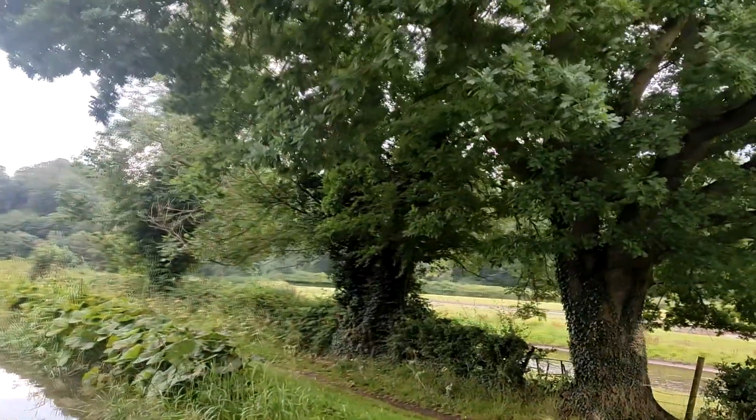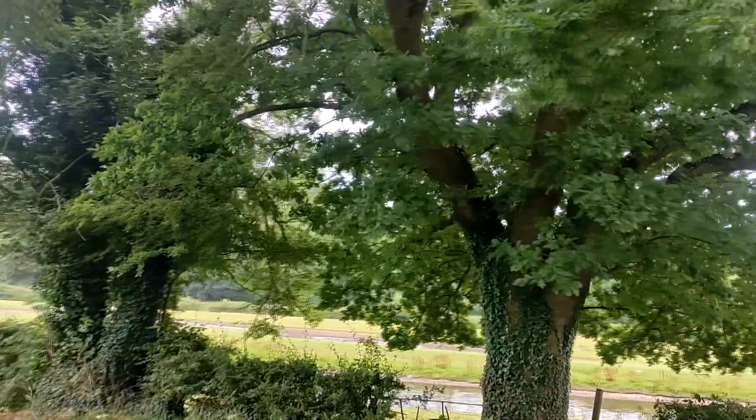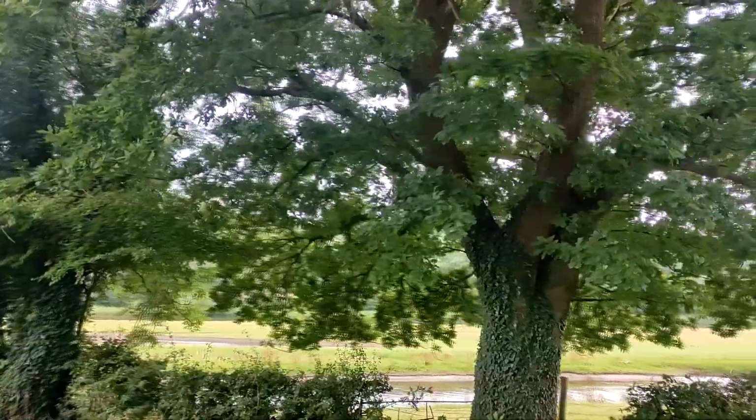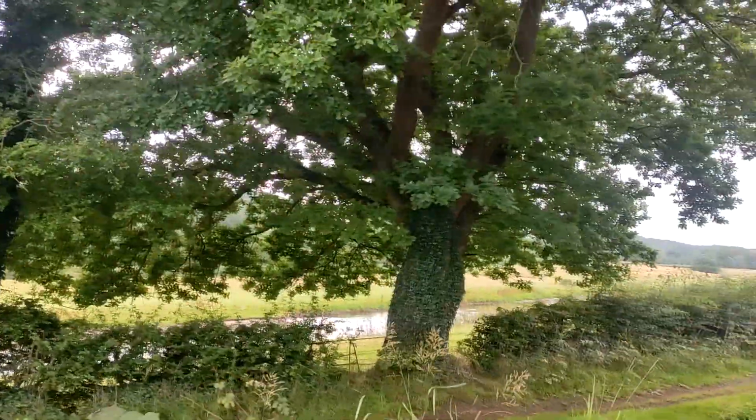This part of the Trent and Mersey is next to the River Trent. I'm no expert, but I'm guessing that's got to have something to do with this canal being called the Trent and Mersey.